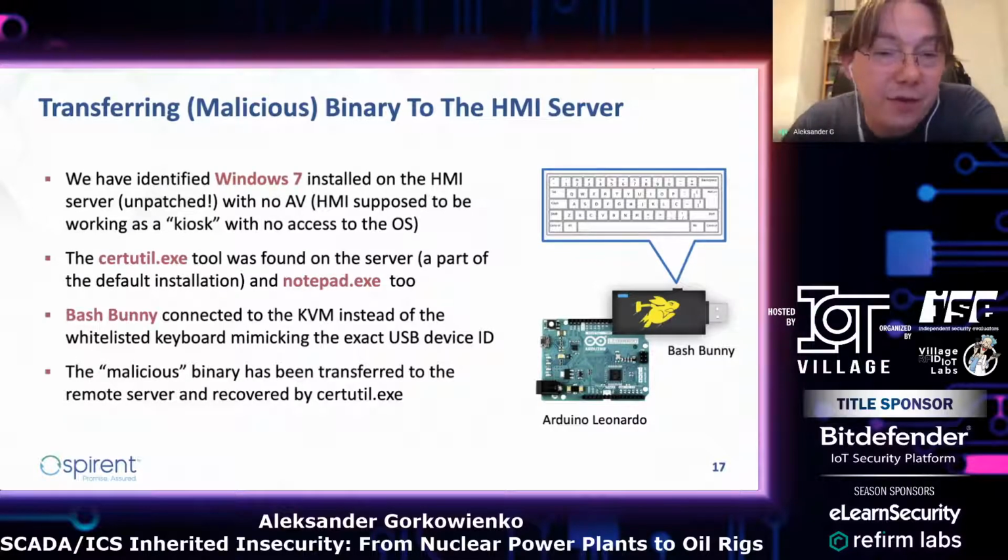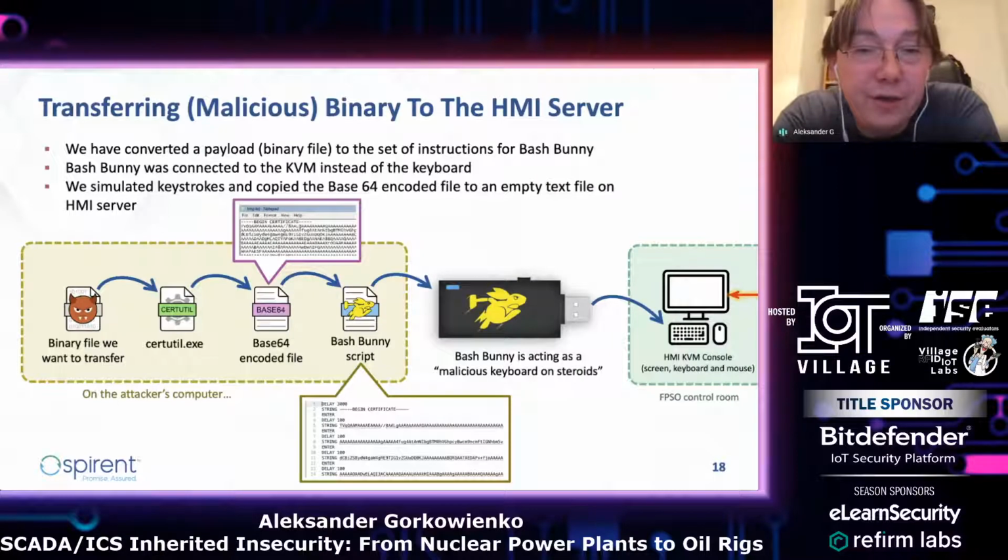So how did we manage to transfer the potentially malicious binary or our tools to the HMI server? Let's start with the actions on the attacker's computer. We have the binary file we want to transfer. We use the certutil executable and convert it to a base64 encoded file. You can see it on the screen. It's just a normal text file. You can open it with Notepad.